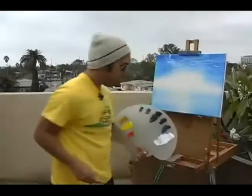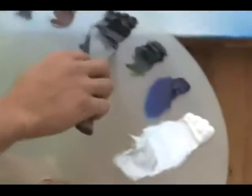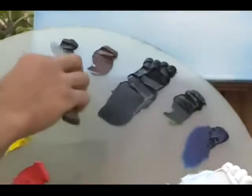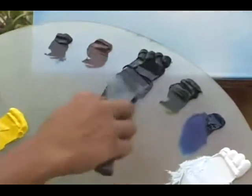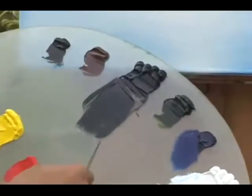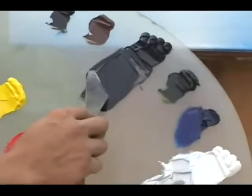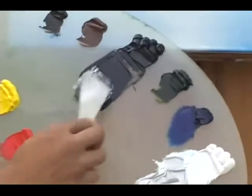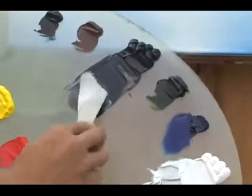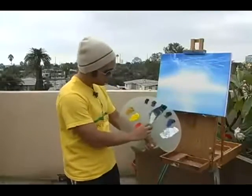Gonna grab the knife and let's make ourselves a mountain. We're gonna go into the black, brown, maybe some blue, just a bunch of dark stuff in here. Okay, I'm gonna do something special with the mountains today. I'm gonna grab a little white, mix it with this dark color down here, just line it up just probably 3-4 steps in value right here.